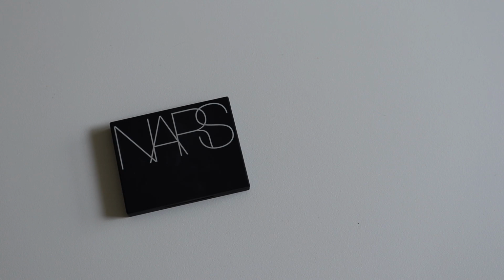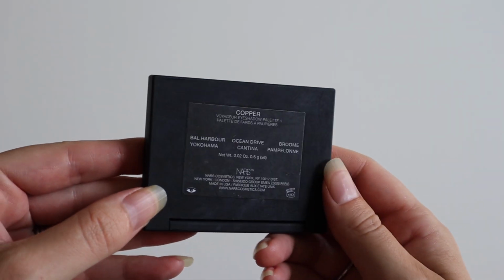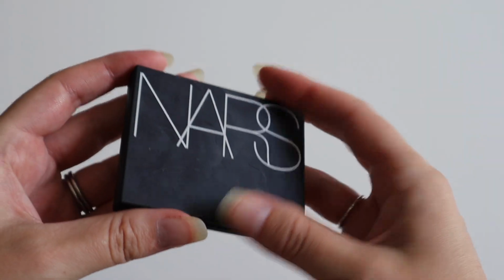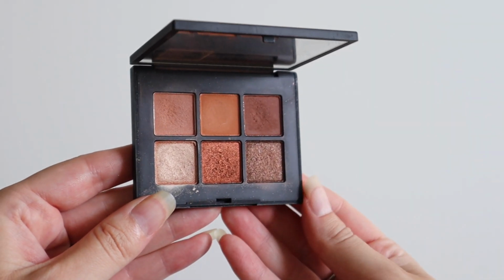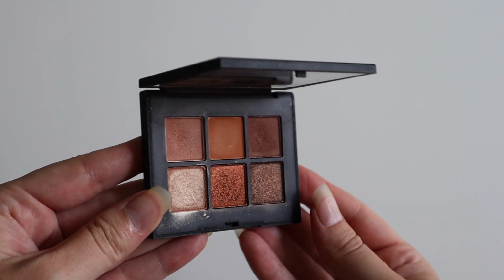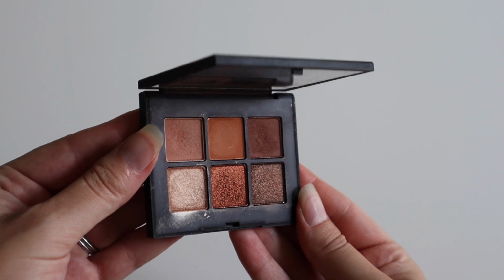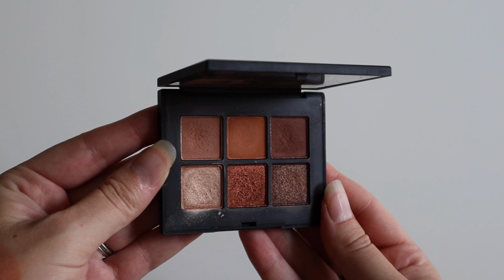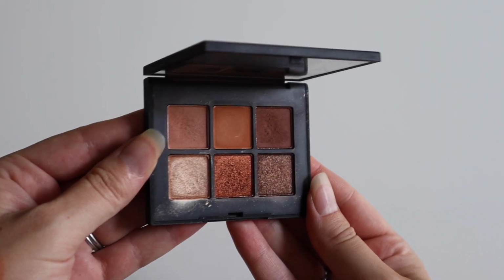And then the only other item I have in the eyeshadow category is the NARS Copper Voyageur eyeshadow palette with 6 mini eyeshadows inside. Now this one is beautiful. It is great. It has the matte shades on top and then a corresponding shimmer shade on the bottom. I did buy it for my wedding and I have used it, and I do enjoy getting different effects with my eyeshadow, but by and large, I'm not really an eyeshadow person, and I actually just wear my blush, bronzer, and highlighter as eyeshadow more often than not.